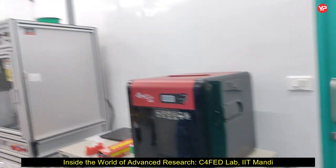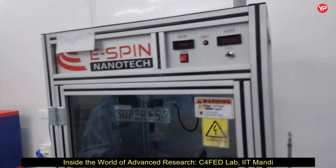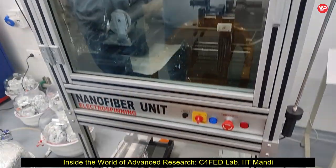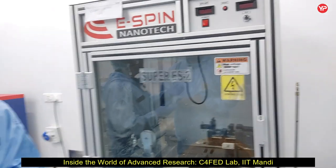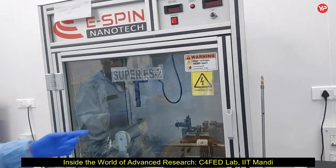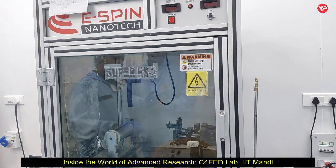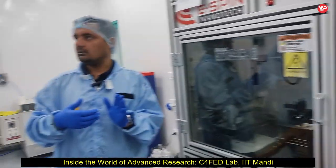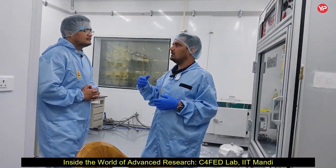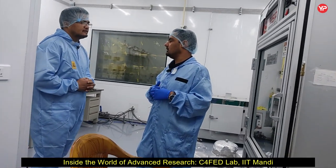And you can see here, this is the electrospinning setup. We can deposit from a solution in liquid form, in the form of nanofibers. There is a collector, and that liquid is filled in the syringe. This is controlled through the software, and it will make the fibers. Those fibers can be used for different applications, like sensing applications, E-nose, and various others.